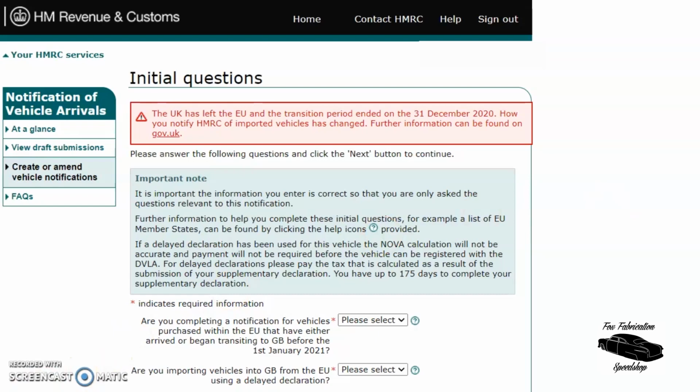Once you've gone through the process of completing this form, it will be submitted to the HMRC, and usually within anywhere between a few minutes and an hour, you will find that they will email you with a response telling you how much tax or VAT or import duty you owe on the vehicle that you have imported. You've gone through that process and you've completed the Nova form online. What you'll be given by HM Revenue and Customs is effectively a certificate which clarifies that you have paid all of the tax that is due.